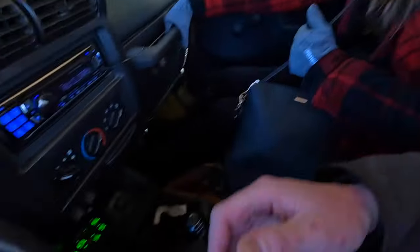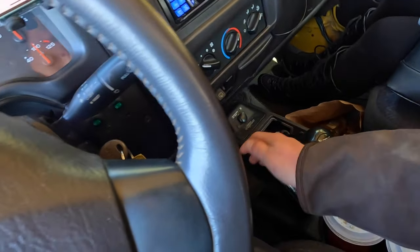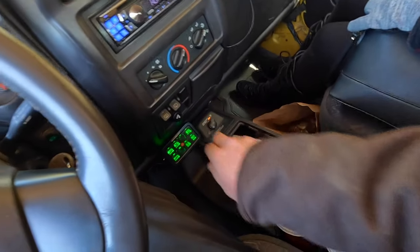But one of the things that Todd fixed for me was my 4x4 shifter, and I have not tried it yet. So let's see what happens here. Oh, there's feedback, which is a good sign. Okay, is that four low? Oh man, that's a luxury I have not experienced in a long time, at least not in here. In the Gladiator, whenever I get in that thing, I'm like, oh man, what a luxurious vehicle, the 4x4 shifter works. And now I'm in here and what a luxurious vehicle, the 4x4 shifter works.